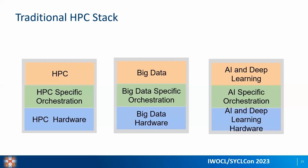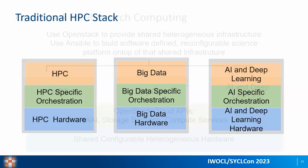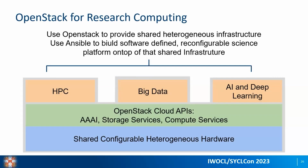So this is about our OpenStack work. Traditionally, you have different software silos for HPC, big data, and AI, and they're different instantiations of a software layer. What we're moving to now is creating a shared infrastructure layer with OpenStack APIs, and then via Ansible, we have software-defined research platforms that sit on top of that shared infrastructure. All the know-how goes into creating these Ansible roles to create these different platforms that can then be instantiated dynamically.